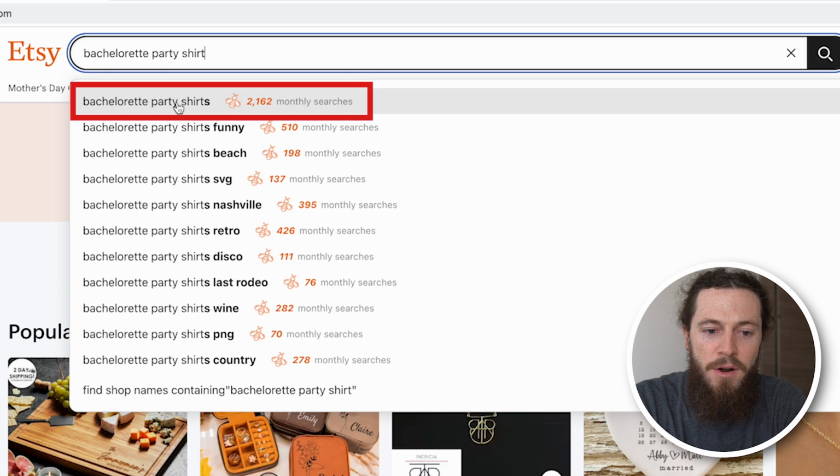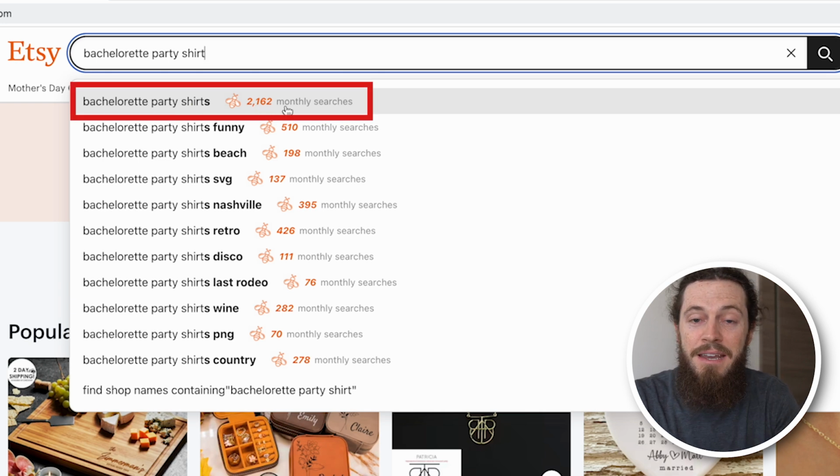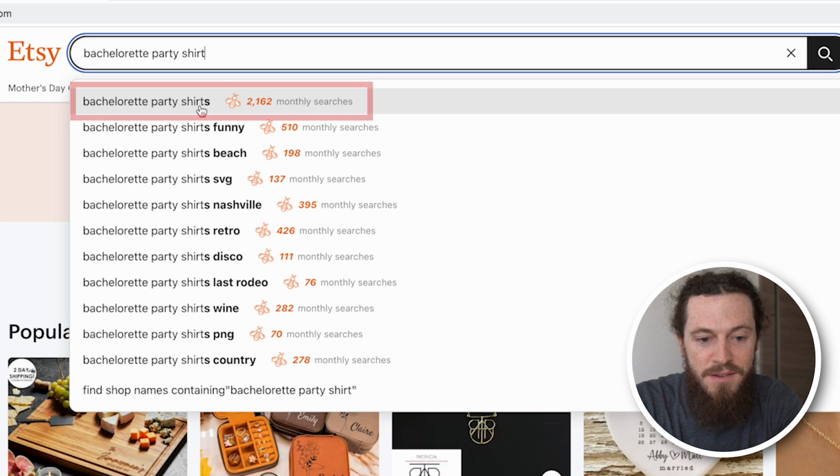So for bachelorette party shirts, you'll see there's over 2,000 monthly searches, indicating that this is a great keyword to target, as well as a great niche to design in because there is such a high volume for this specific keyword. And I know a lot of you may be thinking, yes, it has a high search volume, but this is an extremely saturated niche.